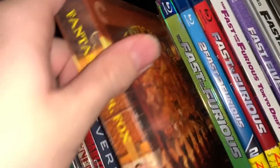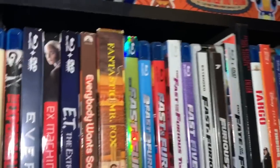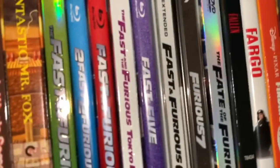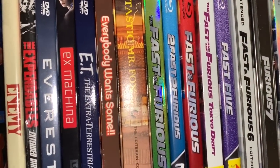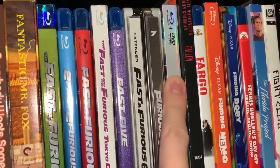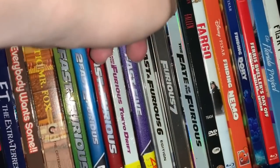Everybody Wants Some! Fantastic Mr. Fox Criterion Collection. All the Fast and Furious movies. Yes, all of them. And what do you think is my favorite? This one. I really like Fate of the Furious. It was a lot of fun.